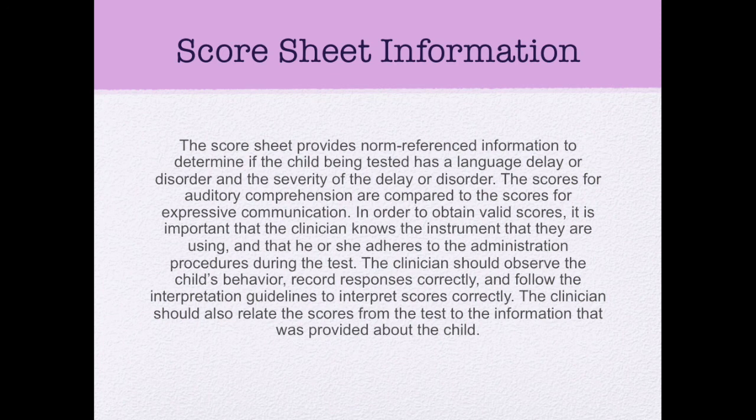The scores for auditory comprehension are compared to the scores for expressive communication. In order to obtain valid scores, it is important that the clinician knows the instrument that they are using and that he or she adheres to the administration procedures during the test. The clinician should observe the child's behavior, record responses correctly, and follow the interpretation guidelines to interpret scores correctly. The clinician should also relate the scores from the test to the information that was provided about the child.